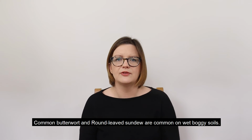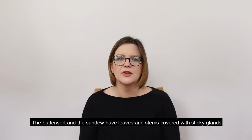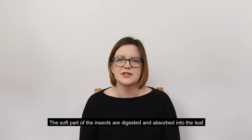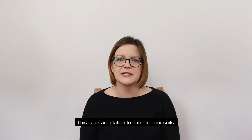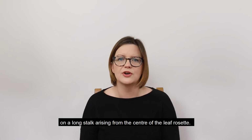Common butterwort and round-leaved sundew are common on wet boggy soils. The butterwort and the sundew have leaves and stems covered with sticky glands which trap insects. The soft parts of the insects are digested and absorbed into the leaf. This is an adaptation to nutrient-poor soils. The single flower of the common butterwort is a beautiful blue colour and is carried on a long stalk arising from the centre of the leaf rosette.